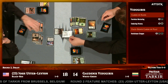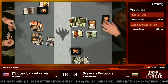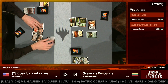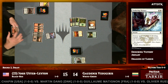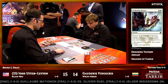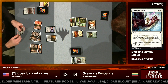So here comes the Enduring Victory. Wow, really interesting there. So Gaudenis attacks with his Megamorph, indicating that he probably has a large Megamorph creature he can turn face up. Josh Utter-Leyton sort of takes the bait there, blocking with his 5/5, and it turns out that although the Megamorph wasn't powerful enough to defeat the 5/5, Enduring Victory in hand was. A little bit expensive on the Enduring Victory for what you're hoping for, I think, in Limited sometimes, but it gets the job done and gives you a little bonus as well.